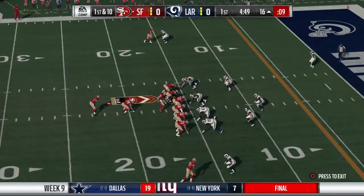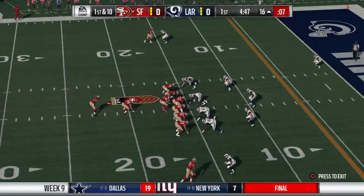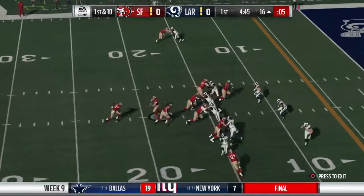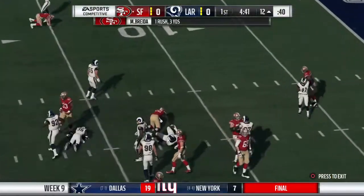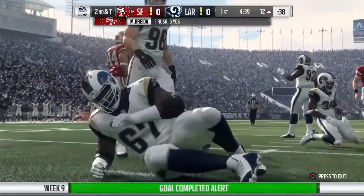Now that play will end up on the highlights, and you'll see it all over the place. But what you won't see, the offensive line that bought the extra time, that allowed for the big completion downfield, those guys made that play possible.